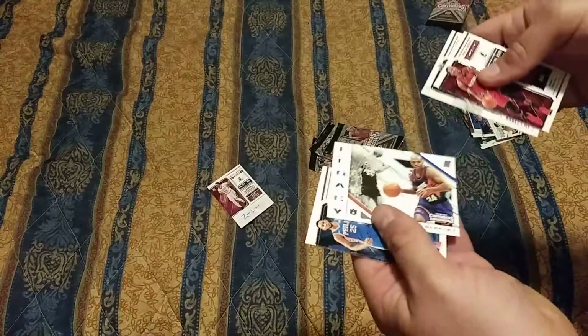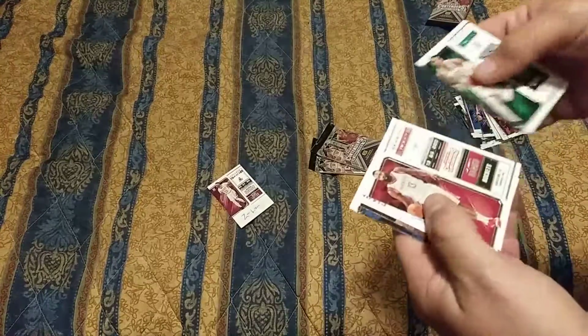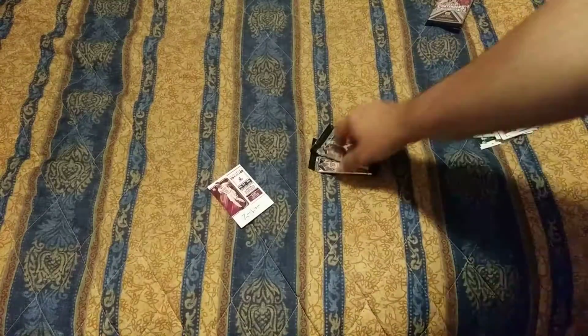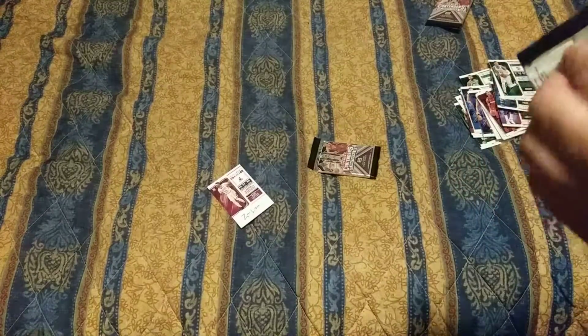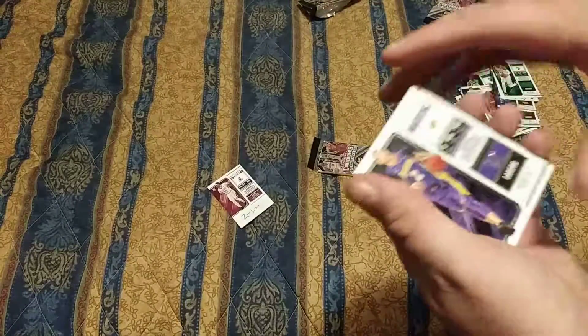Marvin Bagley III. Another Charles Barkley. Panini's putting a lot of legends and Hall of Famers into their packs. See, there's another one, Magic Johnson, right on the back of that. In every product too, which I mean that's not really a bad thing. I like pulling cards of older guys. See, I got Magic in the last one. This one's got Bird in it.